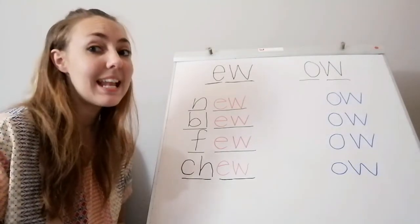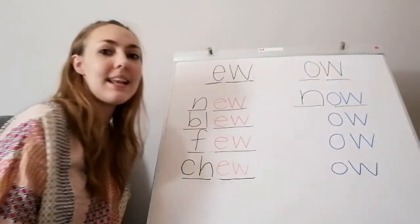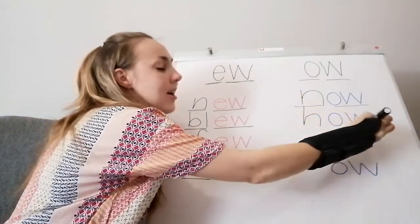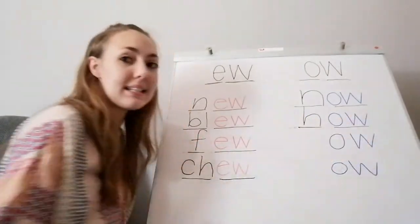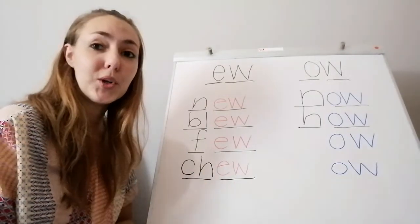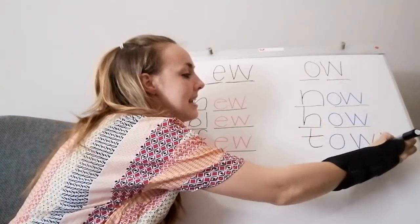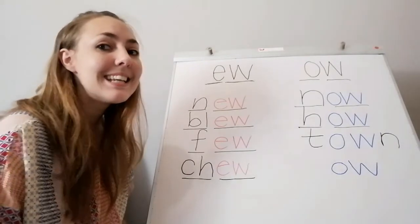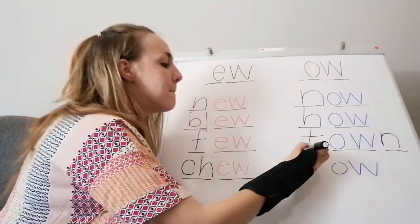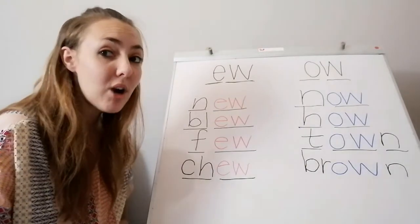If I had to add the n sound, I would get the word now. N, ow, now. What if I added a h sound? H, ow, how, right? But we don't always have to add a sound in the beginning of the word. Sometimes we need to add a sound at the end of a word. So let's try one of those. If I had to add a t sound and a n sound at the end, what word do I get? Town. T-own, town. Let's try another one. Brr in the beginning and a n at the end, I get the word brown.